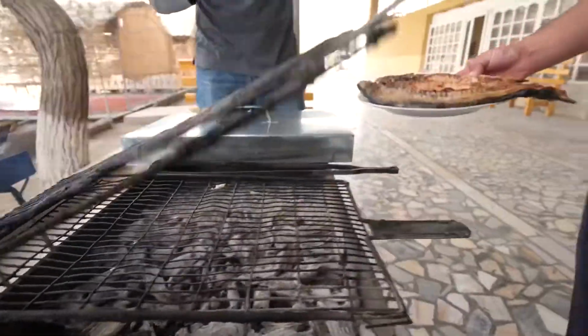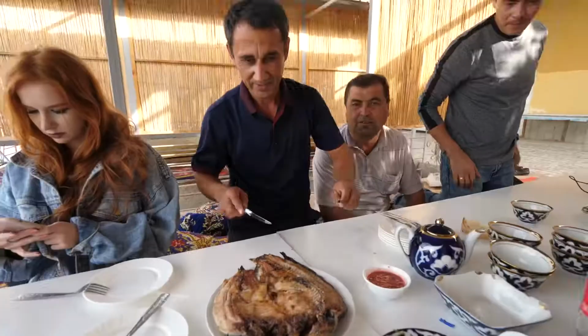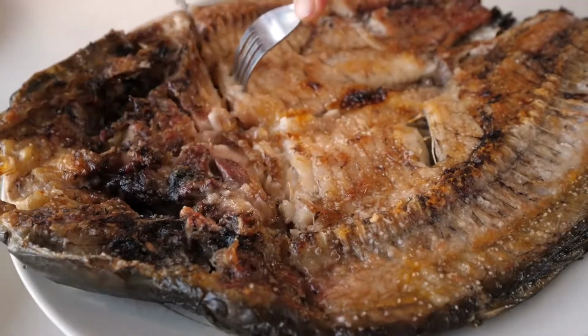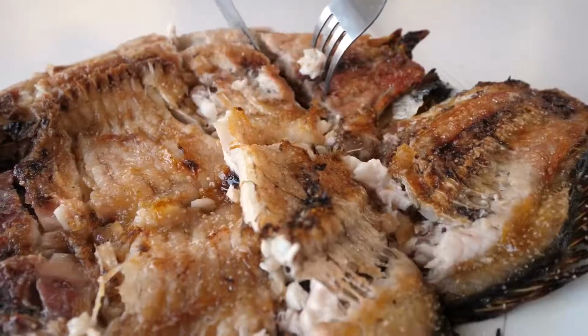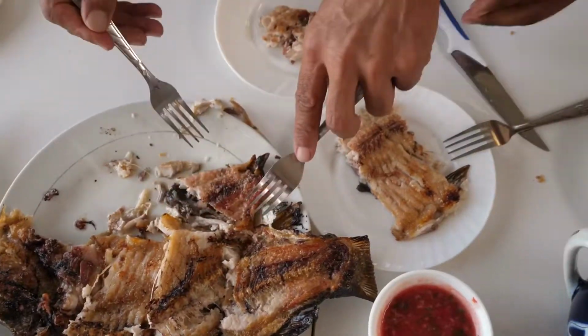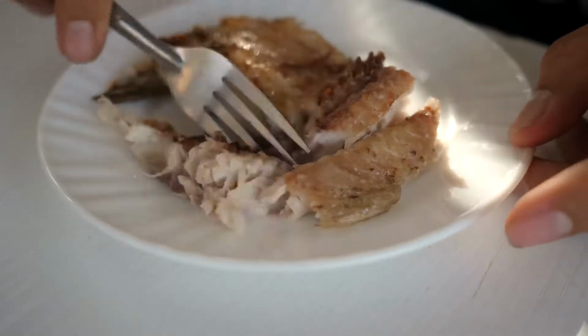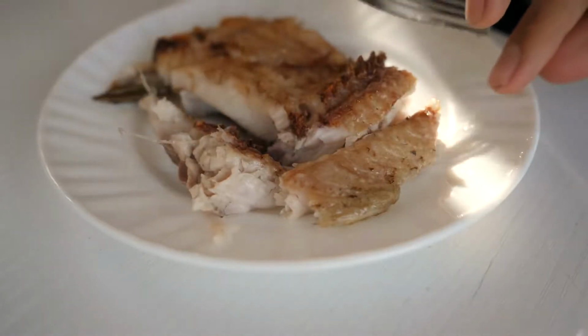He did that so swiftly, upside down onto the plate, and now it goes into our little hut. The owner of the restaurant is slicing up the fish, almost like a cake, slicing it into pieces and dishing it out for us. And the owner is a really nice man. And you can see it is kind of bony. You do have to navigate the bones.